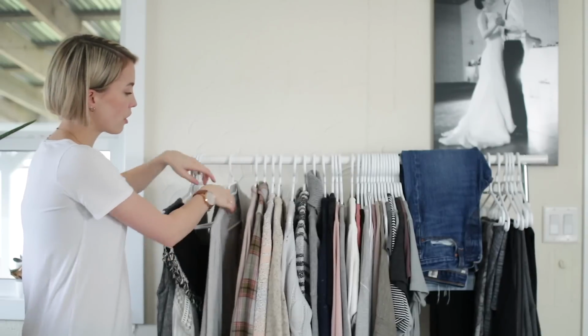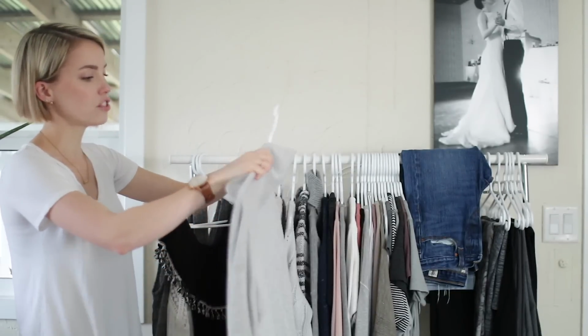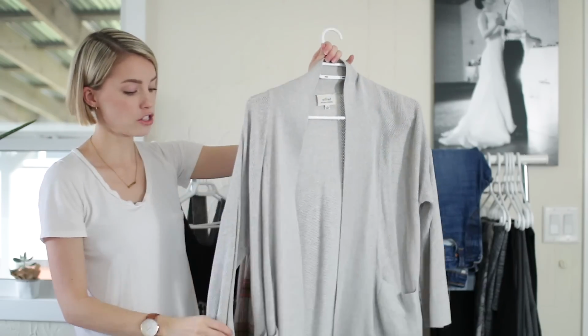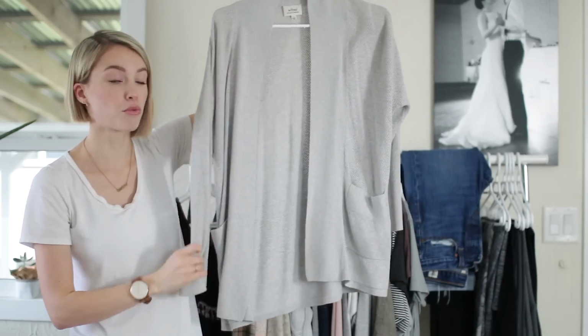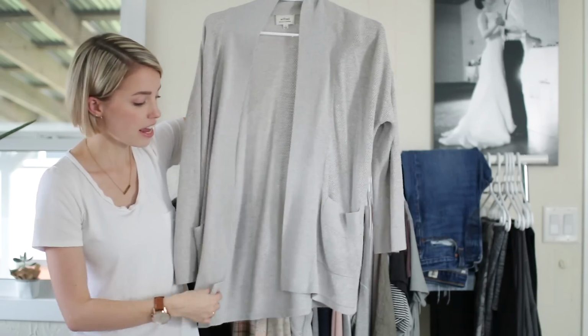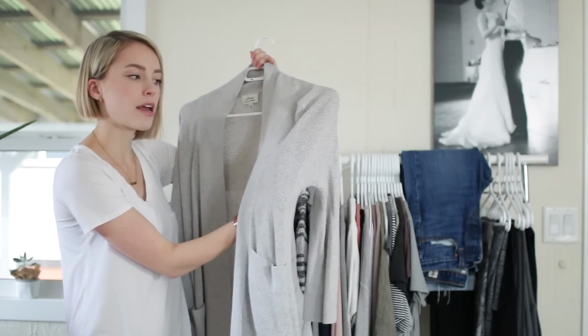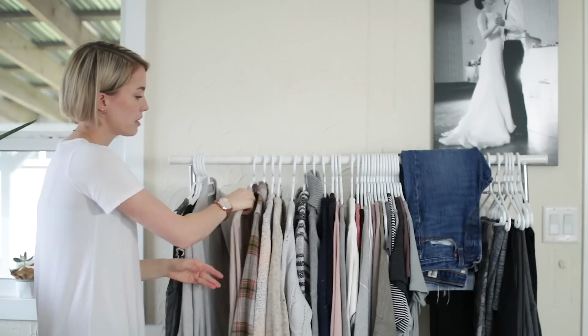Now moving on to some cardigans. I've had this one for years. I thrifted this forever ago. It's originally from Aritzia. It's made with silk and cashmere. I thrifted this for a couple bucks, you guys. It is a beautiful gray Aritzia cardigan. It has some pockets through here, and it's a little bit of a waffle knit. This is one of my favorite pieces in my closet, so we're keeping it for sure.